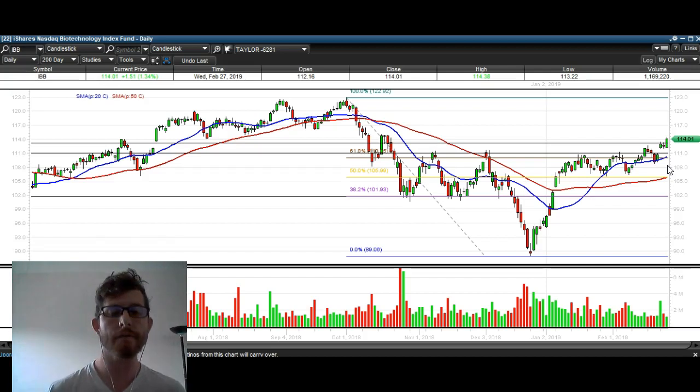So that's another factor here. We're breaking over that 61.8 Fibonacci retracement level. We're gapping up over resistance. Just recently we're closing over the previous couple days' highs. All bullish action right here for biotechs. I think that if we do see any kind of short-term dip in biotechs, it should be used as a buying opportunity.